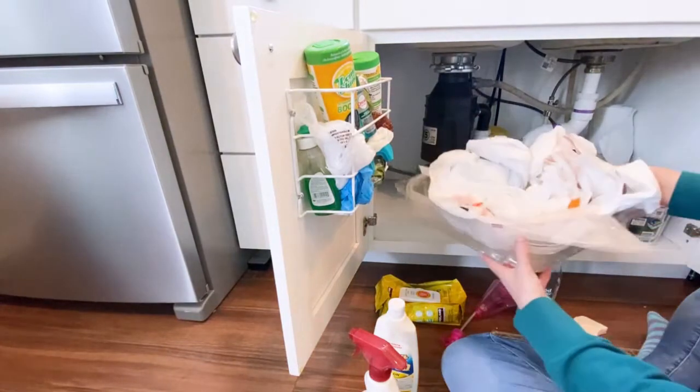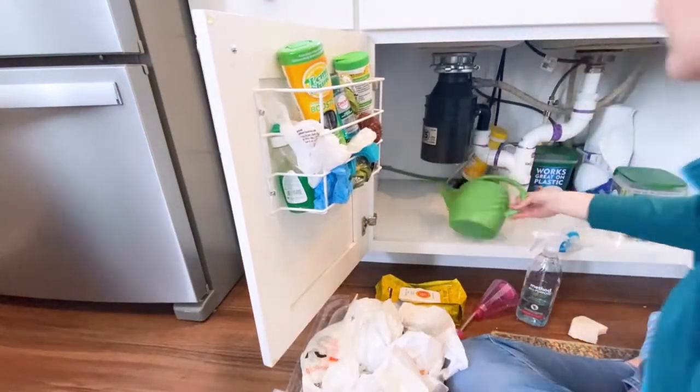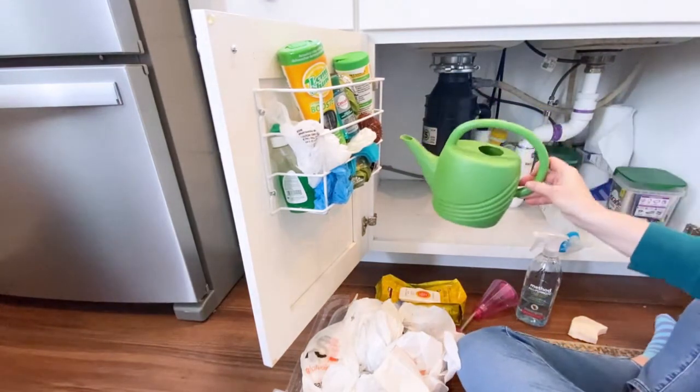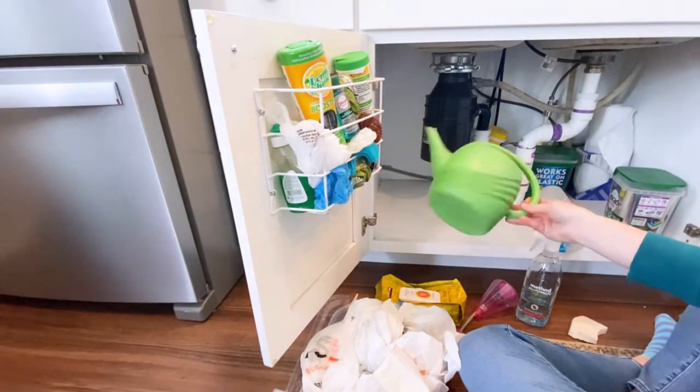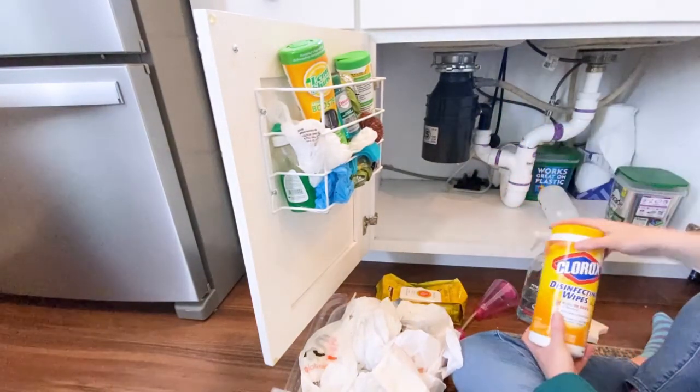All right, looks like I got a bunch of recycle stuff. Let's recycle. I even have a watering can. Do I ever use this? No, it's going in the donate. What is this? Disinfecting wipes. I've got 2 of these.